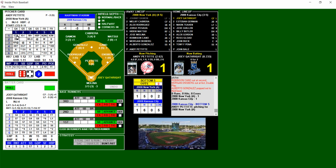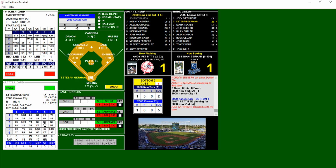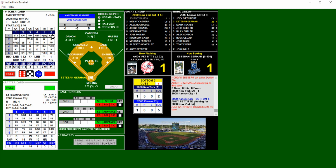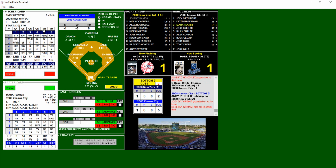Gathright is 1 for 2 on the day. 4-6 blank. And that is going to be 5-3. Ground ball to Ensberg. Out number 1. Esteban German up. German is 1 for 2. Here's the pitch. And that's going to be 6-5. That's going to be a strike. 8-13 is too high. 6-2. Double star 5. Fly ball out there to Cabrera. And that is out number 2.